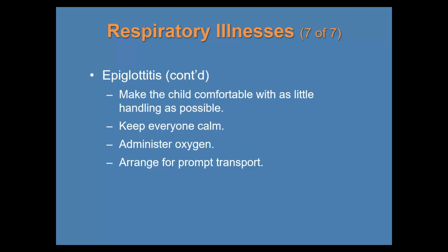So we try to make them as comfortable as we can with as little handling as possible. Keep everybody calm and administer oxygen. Arrange for prompt transport. It just depends on how bad it is. When EMS gets there, they may have to intubate them, or intubate them a different way or something along those lines. It depends on how bad it is.